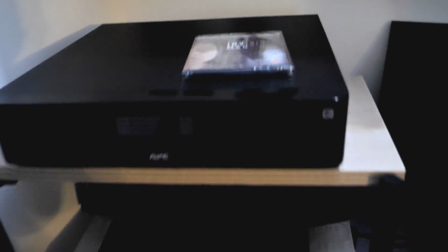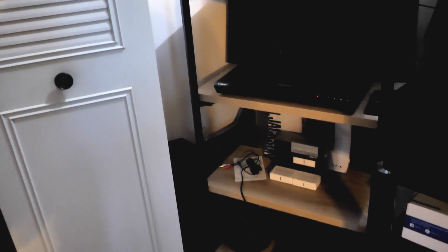I even bought a new movie not too long ago. I do need to watch this. I have not watched it. Please don't tell me if it's good or bad, please. I'm not gonna read the comments. But anyway, that's the Blu-ray player that I'm using right now, but I am gonna upgrade to something Panasonic in the very near future. Underneath that, not too much going on.